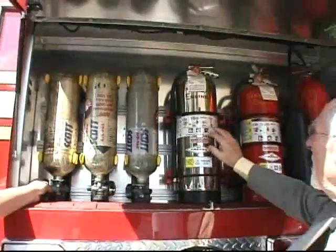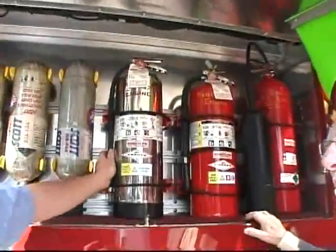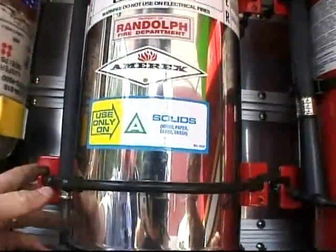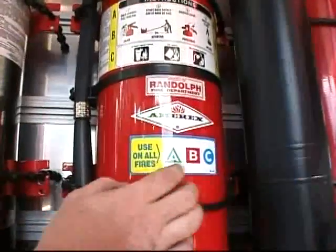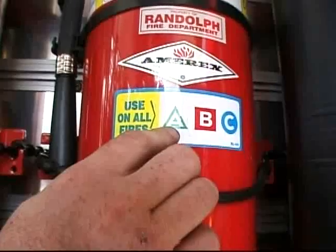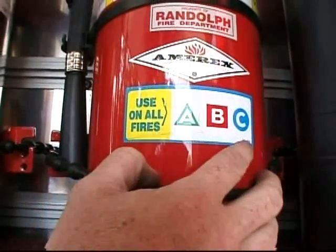And what is this thing here? This is a water extinguisher. It's for Class A fires, paper products, stuff like that, if we have like a fire in a rubbish barrel. This here is a dry chemical. It's for A, B, and C. A is for solids: wood, paper, clothing, trash. B is for flammable liquids. C is for electrical.